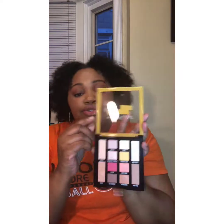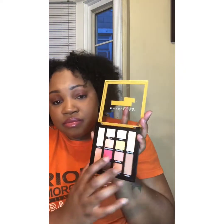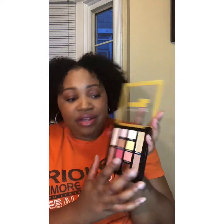So I was excited about this palette because I wanted to use, of course, the shade Lemonade Craze, which the palette is named after.